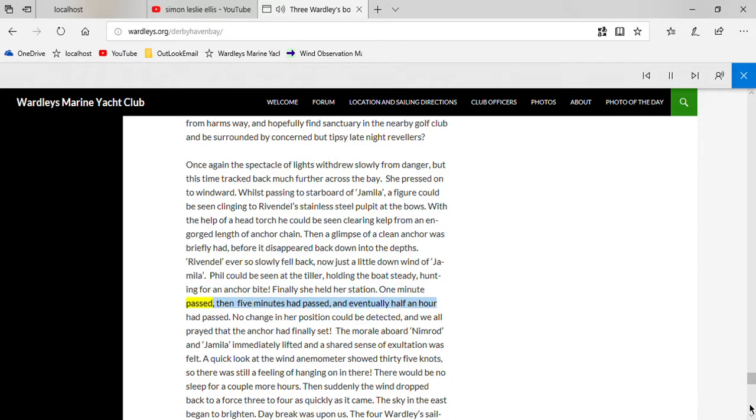One minute passed, then five minutes had passed, and eventually half an hour had passed. No change in her position could be detected, and we all prayed that the anchor had finally set. The morale aboard Nimrod and Jamila immediately lifted and a shared sense of exultation was felt. A quick look at the wind anemometer showed 35 knots, so there was still a feeling of hanging on in there. There would be no sleep for a couple more hours. Then suddenly the wind dropped back to a force 3 to 4 as quickly as it came.